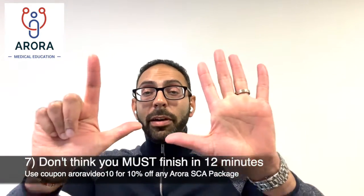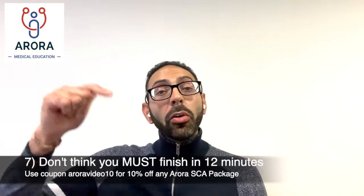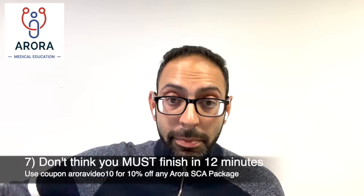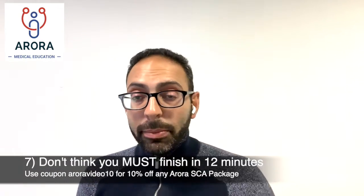Tip number 7, a very important one. They're all very important, but this one is particularly important. It's about not aiming to finish your case by 12 minutes. Obviously, if you manage to do that and you pick up all the issues and you bring them all back and you manage everything and you just about finish in time, perfect, really good. But don't have that as your target endpoint. Don't think, if I don't complete this to the T, where I've got up and I've said thank you very much and everything is closed down, that I'm going to struggle to score well.